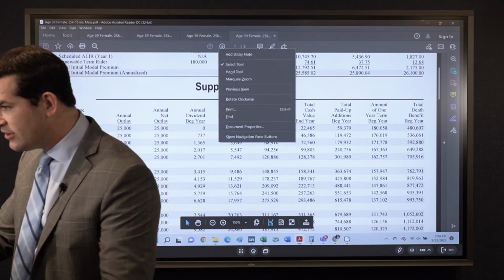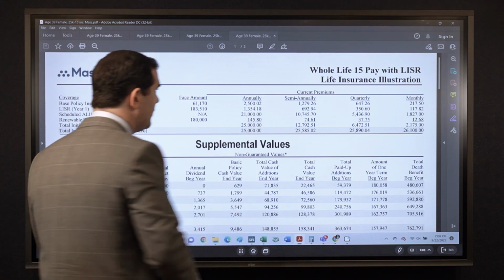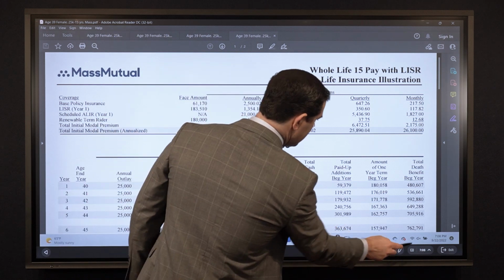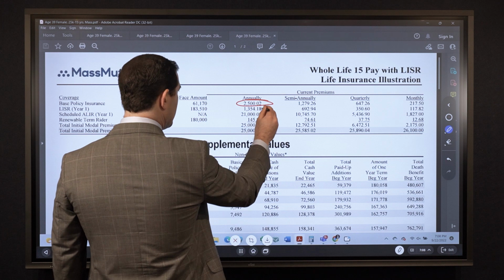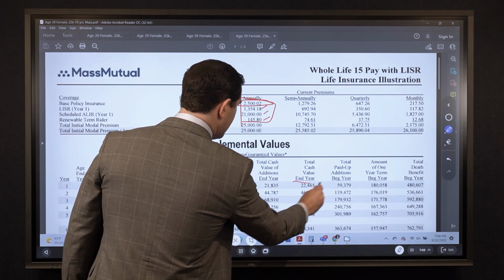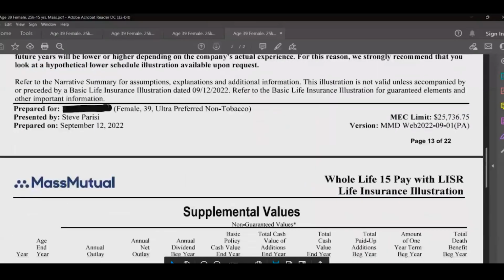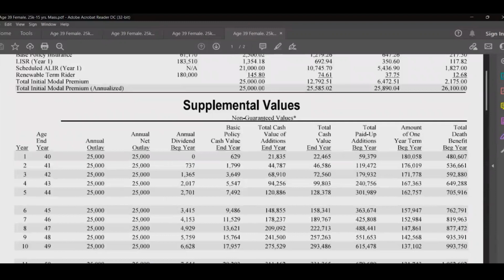When we look at the detailed illustration, this is something we go through as well. Very important to do. Breakdown of where the money's going. There's your premium, $2,500. We've got term riders, PUAs. We've got videos that break down a full illustration. But there's the total cash value. And on the bottom right-hand corner, we've got the MEC limit, $25,000 and change, because he wants the ability to pay up to $25,000.